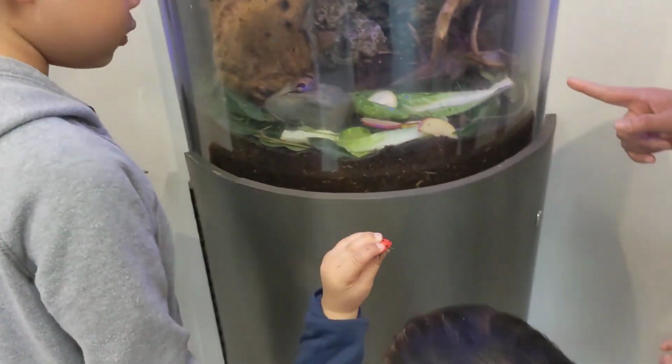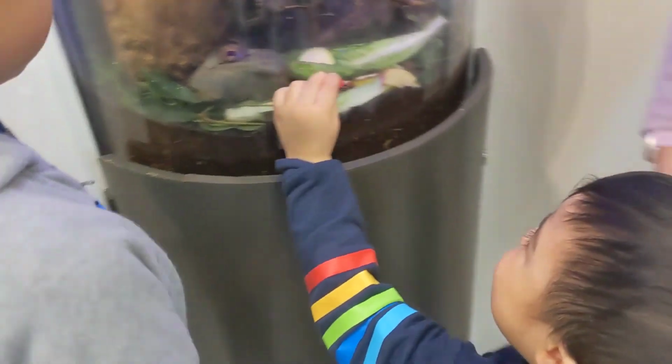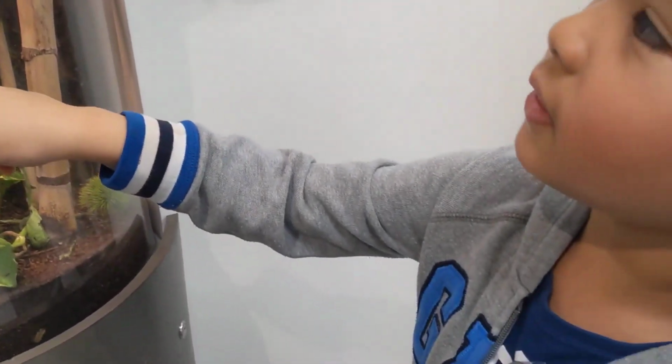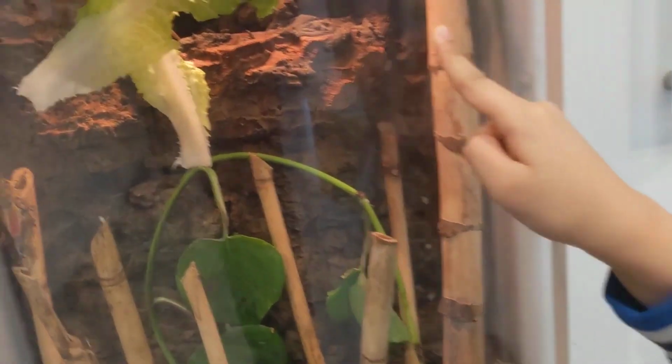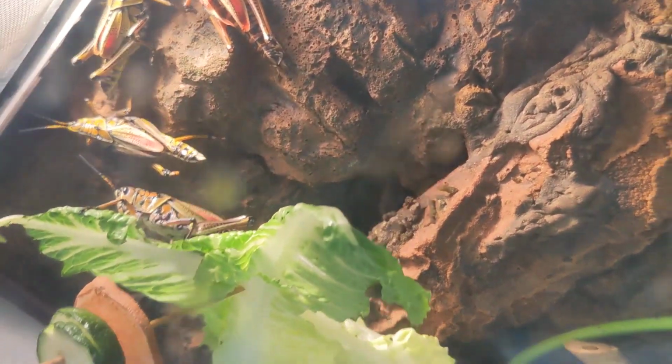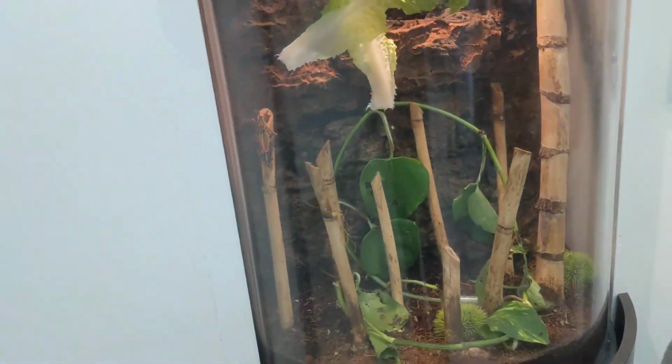What the... What they say? Not really. Okay. These are not real lights. Oh, those are real. We got a little real bug, you know? But those bugs are not real.